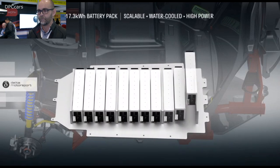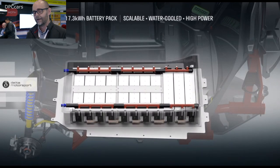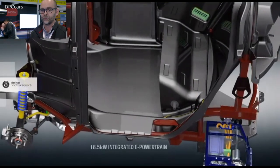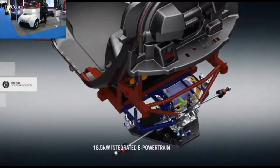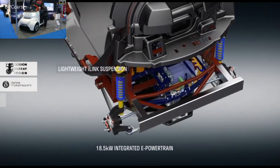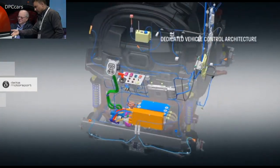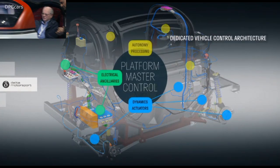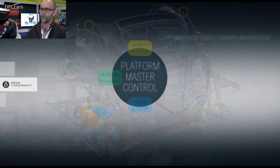So the MOTIV, as you see, is our first running, or will be very shortly running, prototype of the new automotive platform. We've been very much focused on mobility as a service, last mile transportation or last mile delivery, and that's driven all of the design decisions around the vehicle.